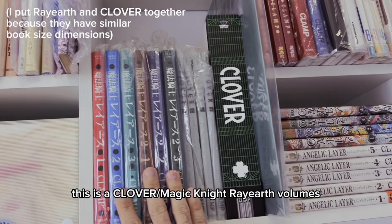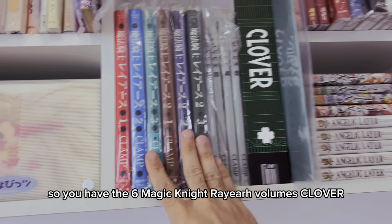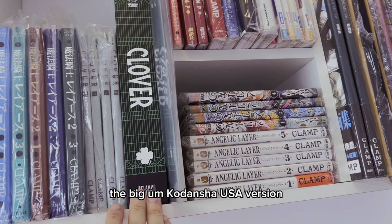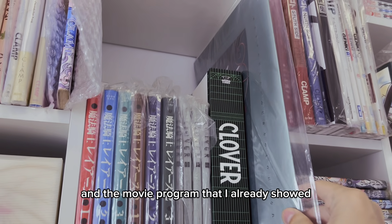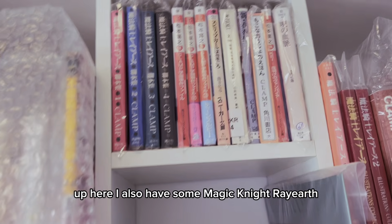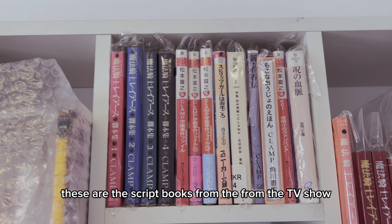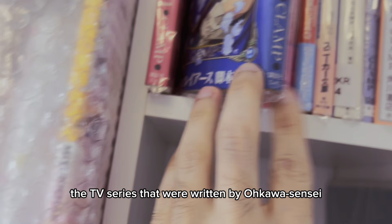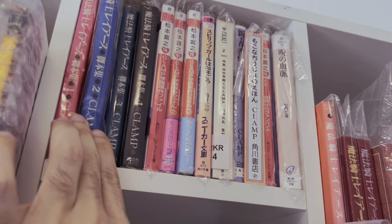This is Clover / Magic Knight Rayearth. So you have the 6 Magic Knight Rayearth volumes, Clover, the big Kodansha USA version, and the movie program that I already showed. Up here, I also have some Magic Knight Rayearth. These are the script books from the TV series that were written by Ohkawa sensei.